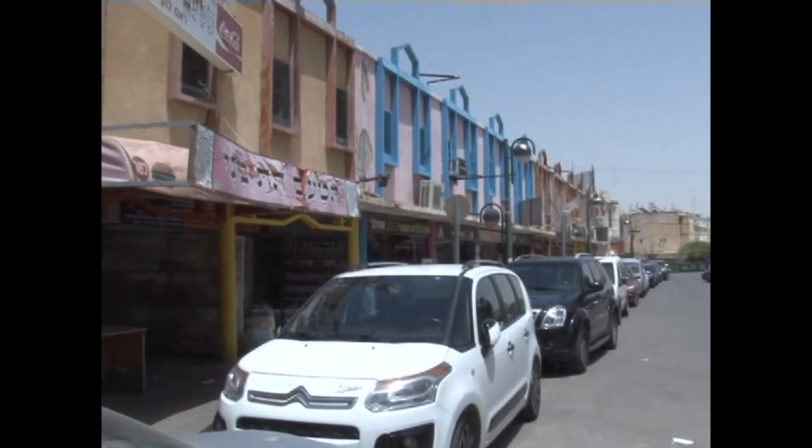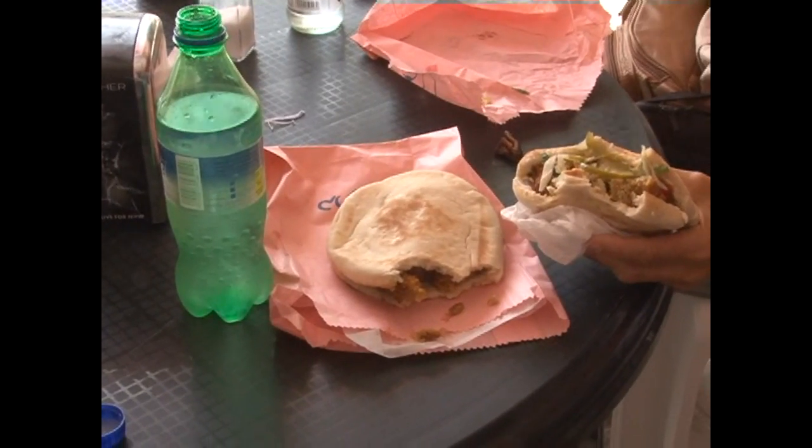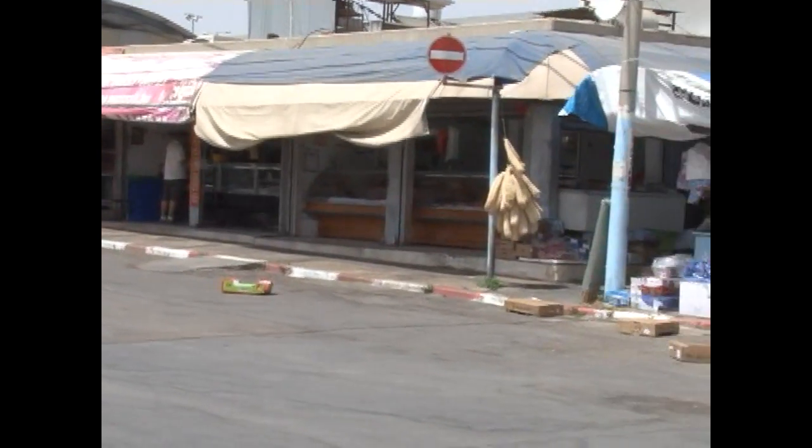We're in Beersheba. A favorite meal, falafel and Sprite. The Beersheba Market.